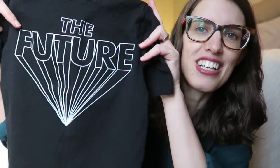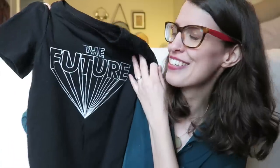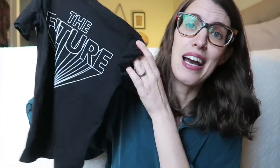Anyway, the next shirt I found was a shirt for Miriam. It is this one here, and it says The Future on it. I just thought this was so adorable. It's originally from Old Navy, and it's size 5, and it looks to be kind of brand new. So I don't know if this accidentally got donated to the thrift store or something like that. But anyway, I benefited because it was $3.49, and I got 20% off of this. So I was really happy to find this.